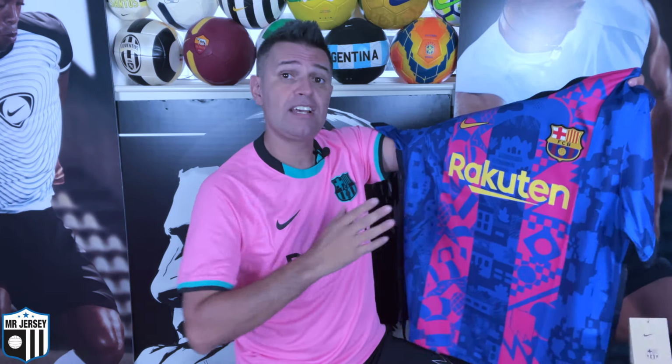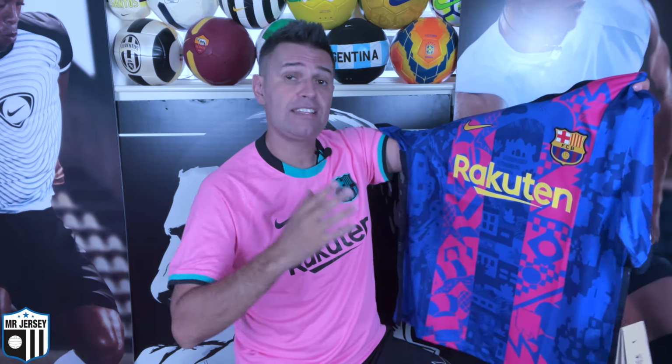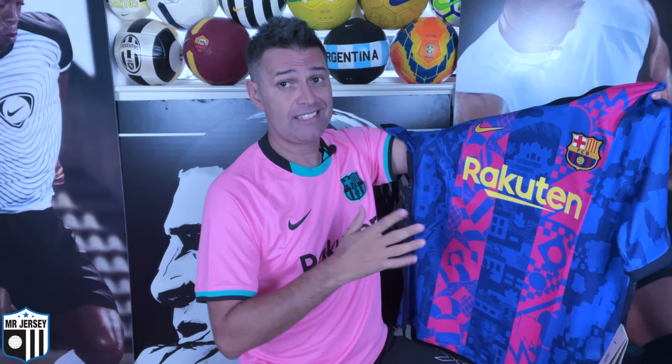And this one here, they are going to be using for the Champions League. Actually, they already use it. Let's not talk about the game against Bayern Munich. In this video, I'll talk about the 2021-22 Barcelona third shirt made by Nike. Coming up, let's talk about jerseys.